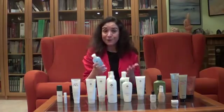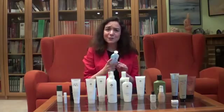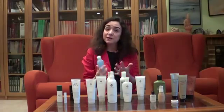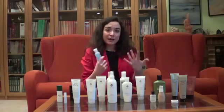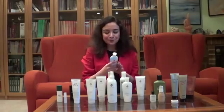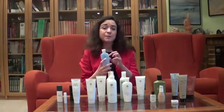This is a toner for the face with a lot of fantastic properties because it has lots of plant extracts and it has sodium PCA, to help your skin stay moist and not dry up. But then it regulates the pH.